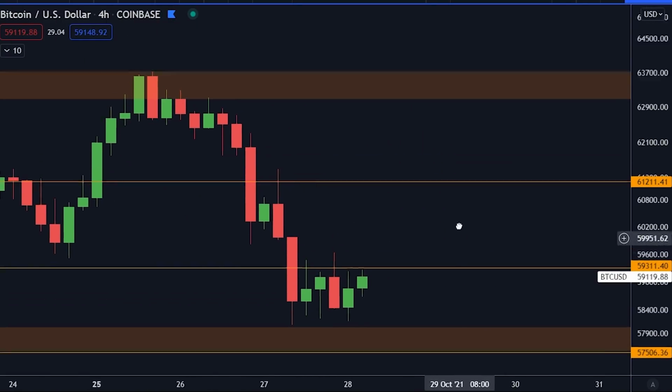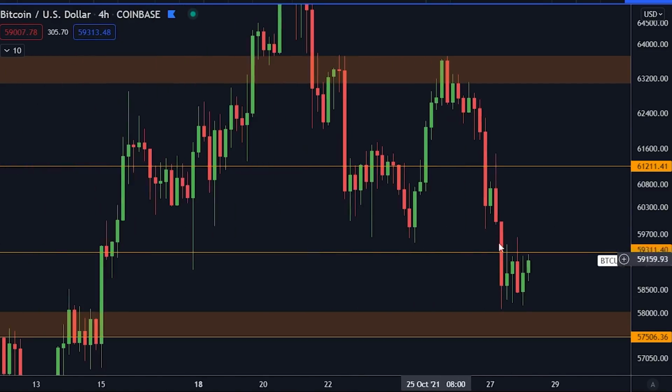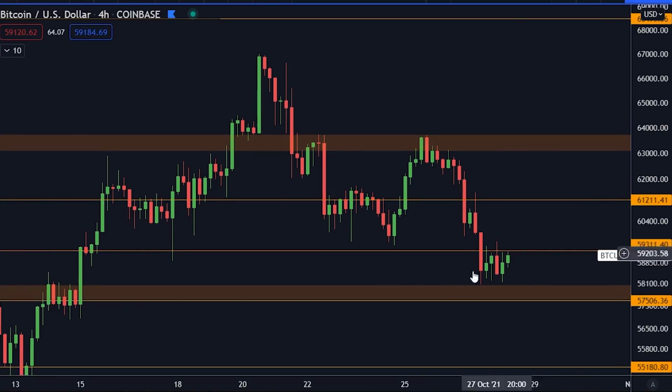But the thing is, is this bull run over? I don't think so, but there's a couple of things we need to pay attention to here. The first thing is that after finding support here, we are very clearly struggling with getting above the orange line at 59,200. So we need to get above this orange line sooner rather than later. Also, if you zoom out, we have actually printed a lower low here. So that's not good from a technical standpoint. There's a couple of things pointing towards some bearish price action for Bitcoin right now.